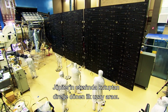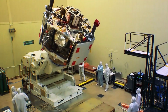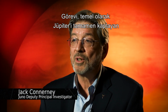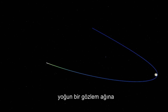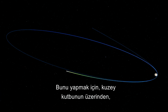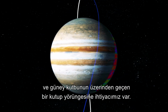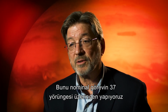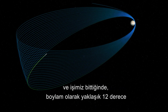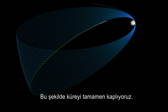Juno's the fastest spacecraft ever to venture into the outer solar system. It's the first to orbit pole to pole about Jupiter, and it's the most heavily shielded spacecraft that we've ever launched. The mission is designed to basically wrap Jupiter in a dense net of observations, completely covering the sphere. So to do that, we need a polar orbit, one that passes over the North Pole, along a line of longitude, and over the South Pole. And we do this over the 37 orbits of the nominal mission, and by the time we're done, we've got orbits separated in longitude by about every 12 degrees. So we completely cover the sphere.